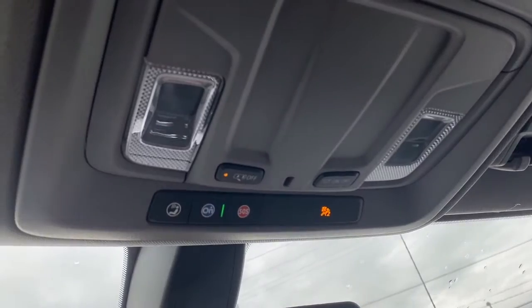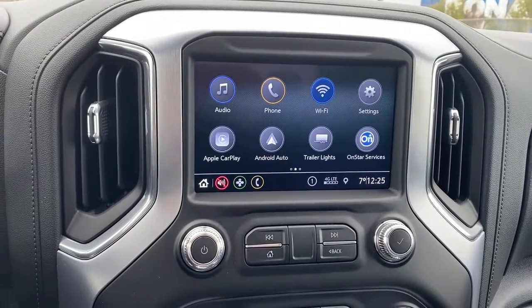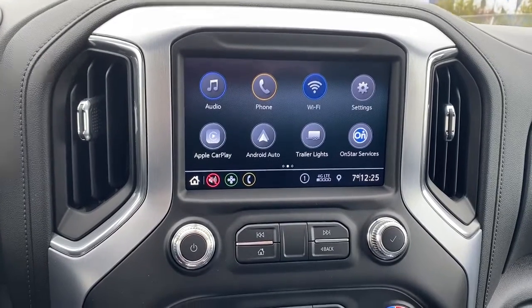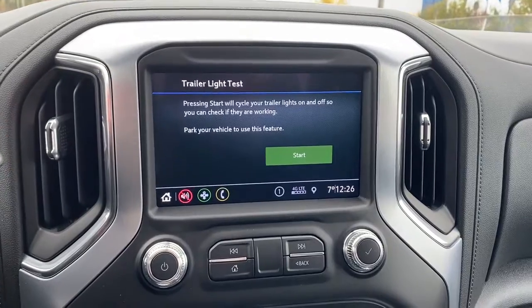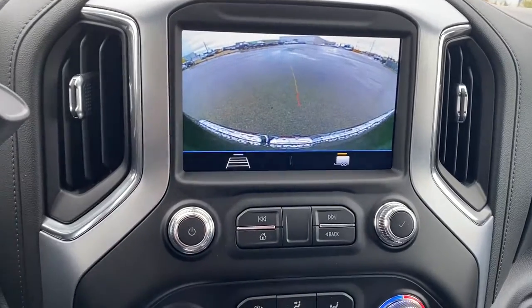Overhead we have OnStar and some interior light buttons. GMC's infotainment center equipped with Apple CarPlay and Android Auto. This touchscreen displays the outside temperature, the time. It's also equipped with our trailering app, and it doubles as our backup camera with or without guidance. We also have hitch guidance.